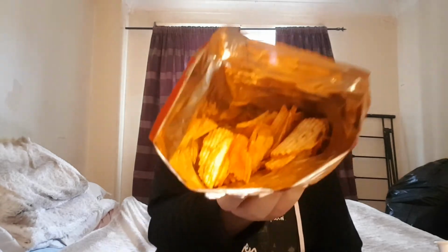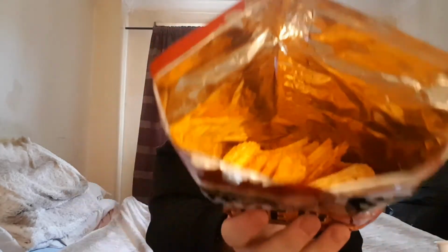Smells dry. Smells like a dead desert. But that's what it looks like. A fair amount in there. But yeah, it smells like a dead desert. It doesn't smell of peri that much.